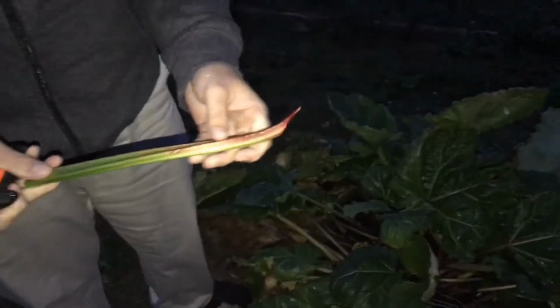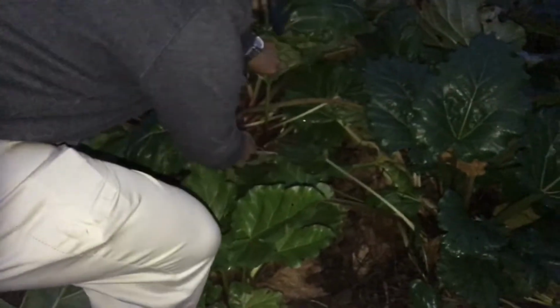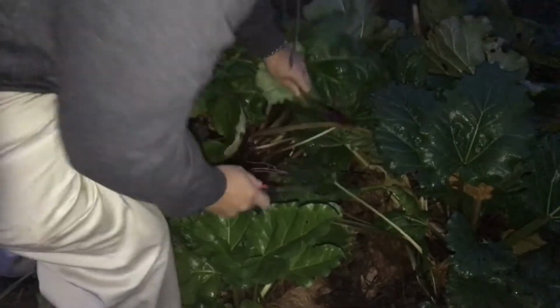What we'll do is freeze it after we process it. Be able to make some desserts and stuff with it. Yeah, like rhubarb pie. Strawberry rhubarb pie is pretty nice. Or peach rhubarb. Pretty good load here.